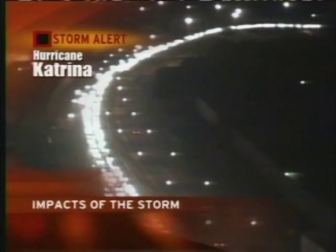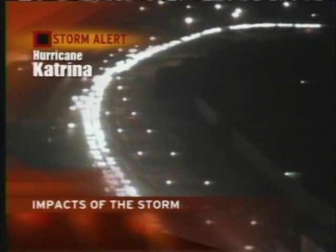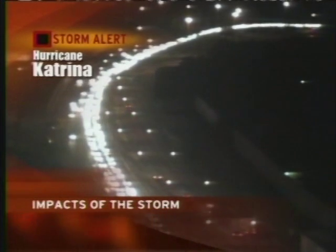Hurricane Katrina making landfall in southeastern Louisiana. Just east of the Grand Isle area, where we've seen wind gusts up to 114 miles an hour. Waves obviously running high. Ahead, more on all the impacts.